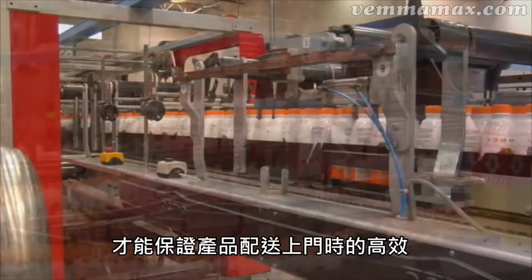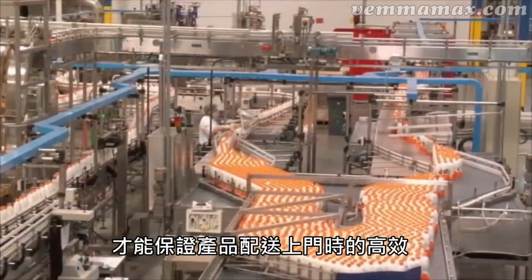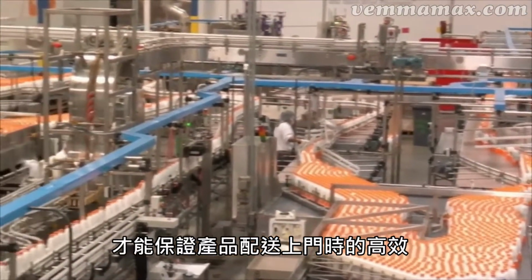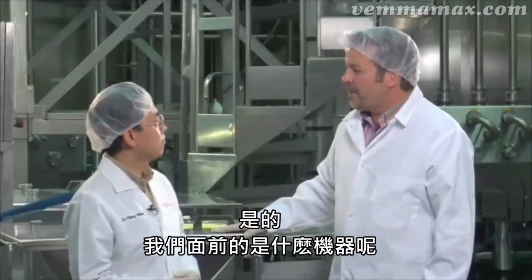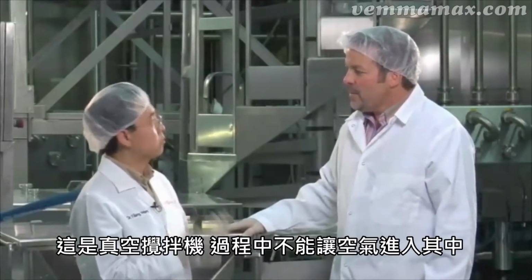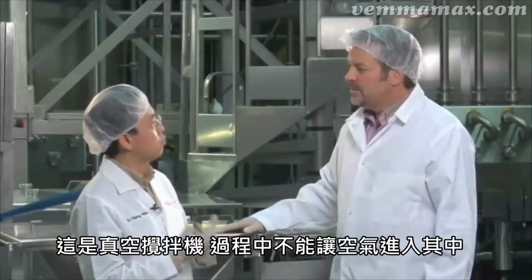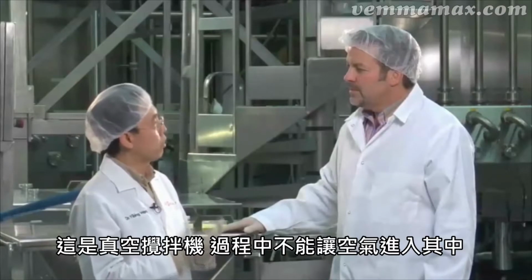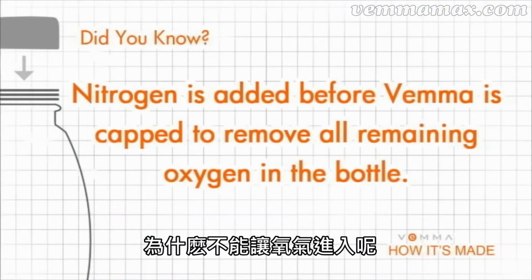But let's take the team through a little bit of the process and talk to them about how this actually winds up on their doorstep. And I guess it all starts right here, doesn't it? Exactly. And what are we standing in front of? This is a high shear mixer that can maximize the efficiency of blending without introducing extra oxygen or air into the product. Now why is that important? Why don't you want to add extra oxygen?